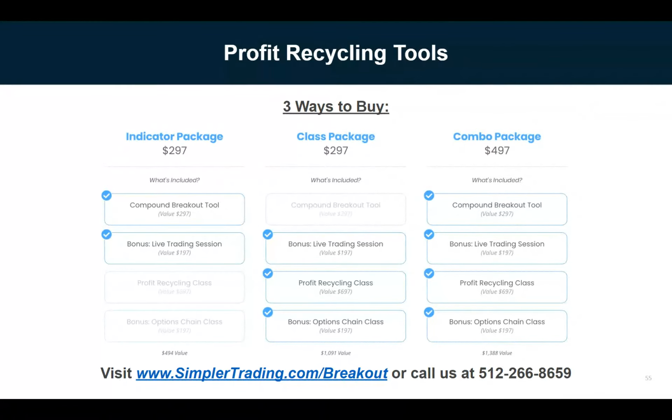And so for those of you who are new to trading, who are like, I really want to learn this strategy, but I'm not comfortable yet with the option chain, I'm not sure even what a delta is, or what a vertical spread is or a butterfly is from what you mentioned, this options chain class is great for people new to trading. It dives into what you look at on the option chain itself. It dives into those strategies that we use here often at Simpler Trading. And so it's a great insight to the profit recycling class.